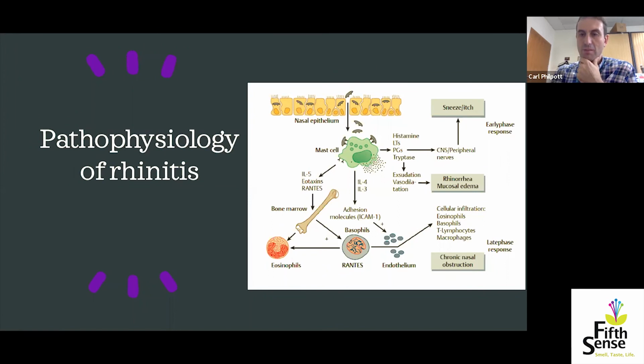It causes initial swelling of the tissues, causes the blood supply to increase, and as such, it causes the nose to run, the nose to itch. And then some of the other chemicals get released, recruiting some different blood cells, including the eosinophil, which is a type of white blood cell. And this is involved in the late phase response, where we see congestion and blockage as key features of the late phase response.